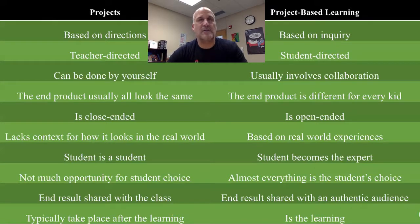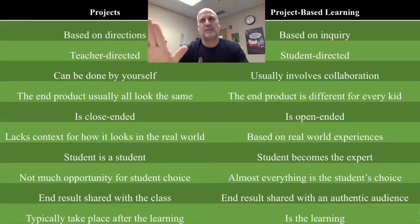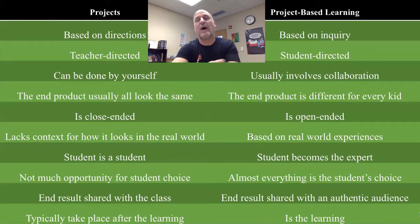Projects are typically close-ended. It might be answering a question. It might be answering a problem. But there's usually definitely a right or wrong response to a project. Project-based learning is more open-ended. There could be several possibilities, which is why you get all the different products, because different students might think differently and may come up with different conclusions. And so project-based learning typically is really open-ended. And that, again, is really good for gifted students, because the open-endedness allows them to explore a lot of things that maybe they wouldn't have explored before. And there's no ceiling to project-based learning.